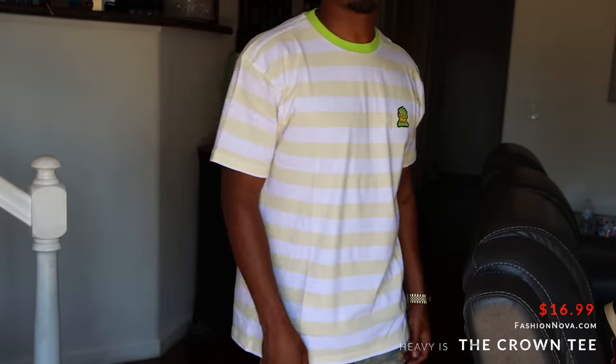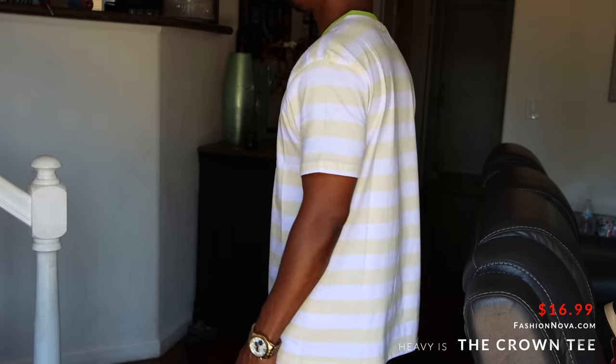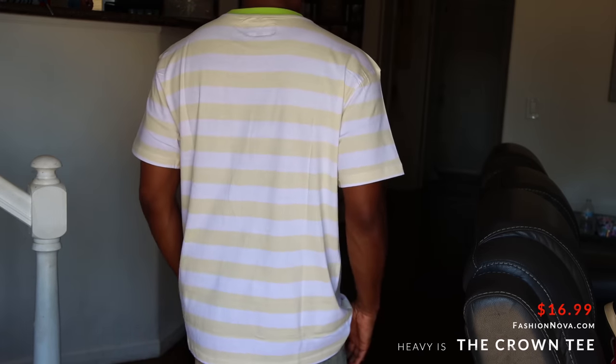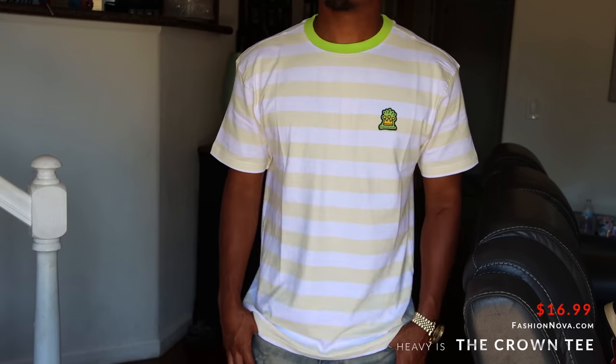So this shirt right here is called the Heavy is the Crown Short Sleeve Tee, going for $16.99 on the website. Again, I'm a medium and this shirt fits true to size. I love the way this shirt fits, the thickness of this shirt. You could tell it's just good quality.